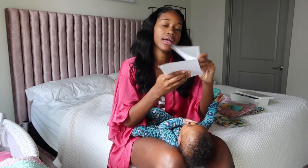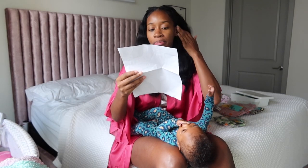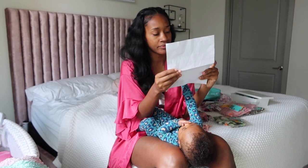9 to 12 months, 6 to 12 months, 9 to 12 months, and 6 to 12 months. And it doesn't have the prices on here. I can tell y'all how much I paid for everything.